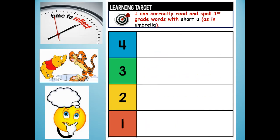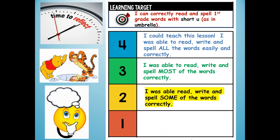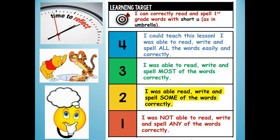All right, at the top of your paper, reflect on your learning, just like Winnie the Pooh and Tigger too are reflecting on their learning. They're looking at their reflection in the puddle. Our learning target was I can correctly read and spell first grade words with short U as in umbrella. 4, I could teach this lesson. I was able to read, write, and spell all the words easily and correctly. 3, I was able to read, write, and spell most of the words correctly. 2, I was able to read, write, and spell some of the words correctly. Or 1, I was not able to read, write, or spell any of the words correctly. How do you think you did reaching that learning target today? 4, 3, 2, or 1?